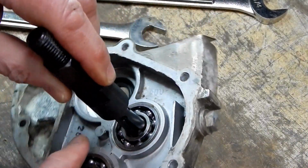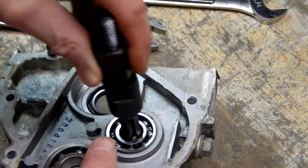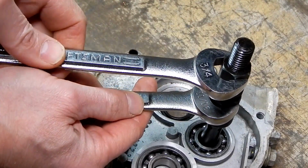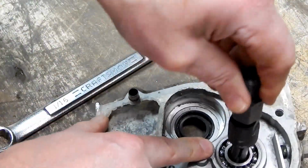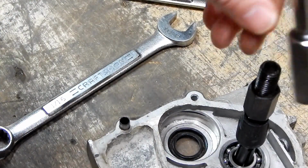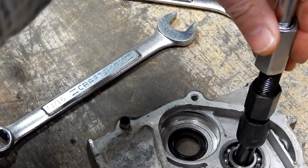I don't know how much I'm supposed to tighten that. I don't want to over tighten it, obviously. If I over tighten it, it might just break the brand new puller. All right, I think that's probably sufficient right there. The patented slide puller handle. So we just hold that down like that.